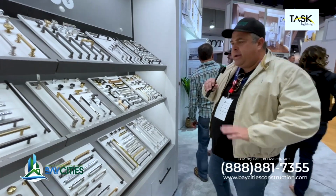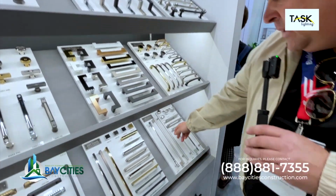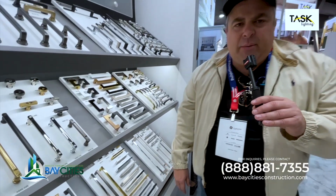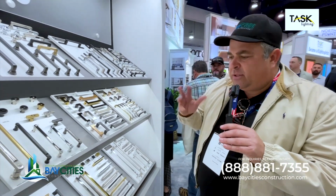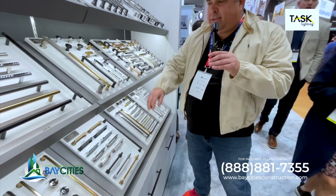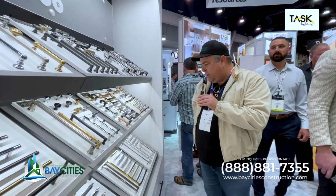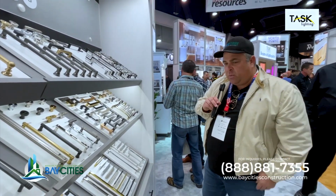Pretty cool little setup. Looks like everything this year is big, big, big. So big knobs or big pulls. Look at the size of this thing. We saw a little bit of it last year. It's starting to get golden. You start seeing the brass from the 80s, brushed, and it's all over the place. See hints of gold everywhere with the trim pieces and also with the faucets.